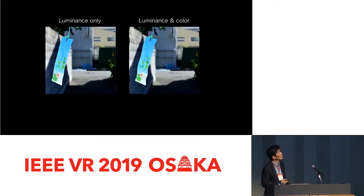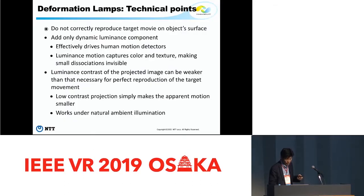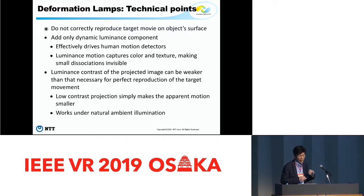For example, in this case I moved everything, both luminance and color, and you see okay. And here I just changed the luminance pattern, but it still looks okay. So just changing the luminance is sufficient to make the whole thing, color and form. This is the technical point of deformation lamps: they do not correctly reproduce the target movie on the object surface, only the dynamic luminance component. It effectively drives human motion detectors, and the luminance motion captures color motion and texture, making small dissociations invisible.